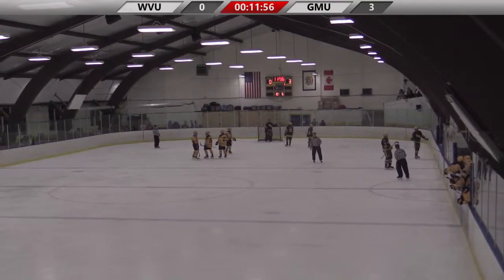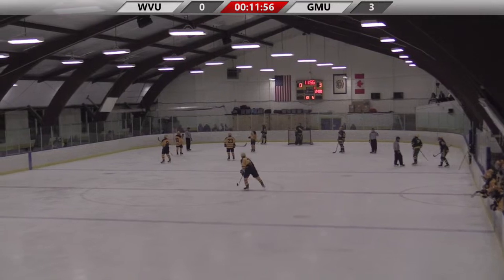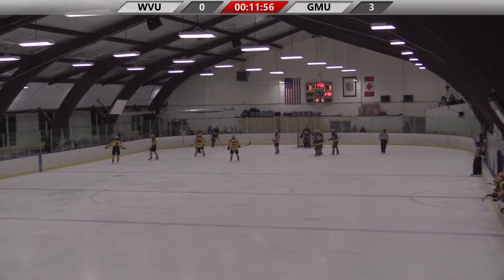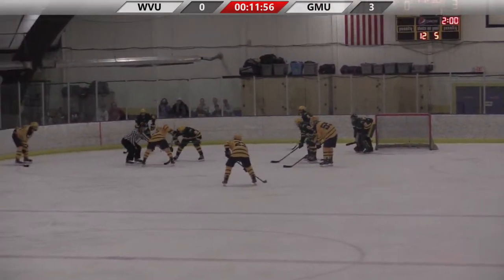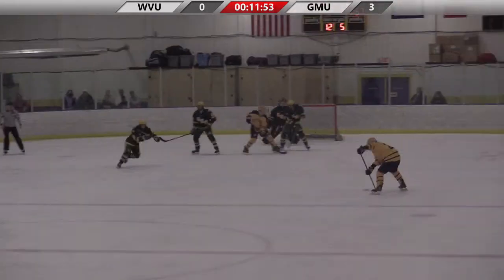That's going to be against George Mason, so the Mountaineers are going to go on the power play here. And this could be just what they need to try and get back into this one early on. Power play coming up for West Virginia. That's Jake Molesky who's going to take the faceoff here. Faceoff is won by West Virginia.